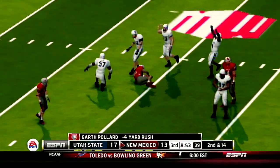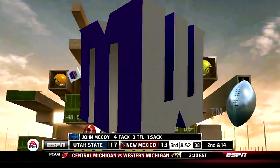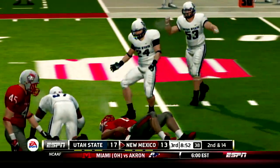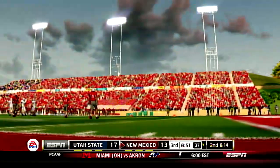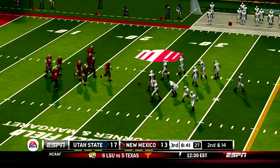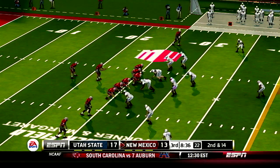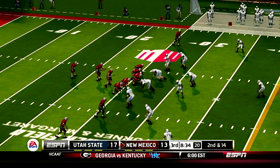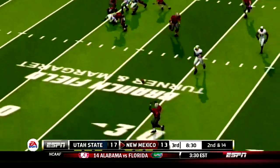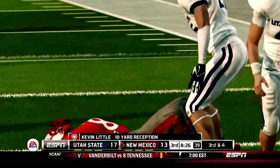And they got to him before he could get back to the line. He wasn't decisive at all on that option, and once he kept it himself, there was no place to go. Second down and 14. Ball on the 26-yard line. Here we go. Catches it, and he's looking for more. And he hits him hard at the 36.